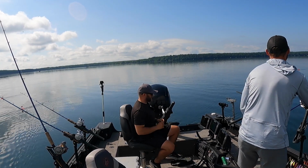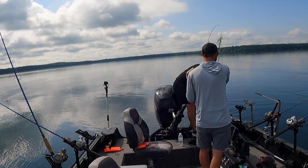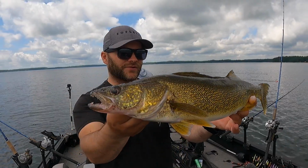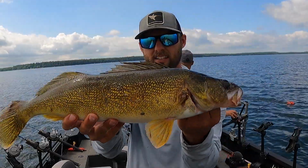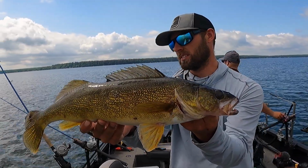Oh, I like it. He's on, boys. He's on right there. Outside board. There we go, dude. That's a stud. This is exactly what you want to be doing right now. Look at that thing. Big, thick, heavy, open water roaming walleyes this time of year.